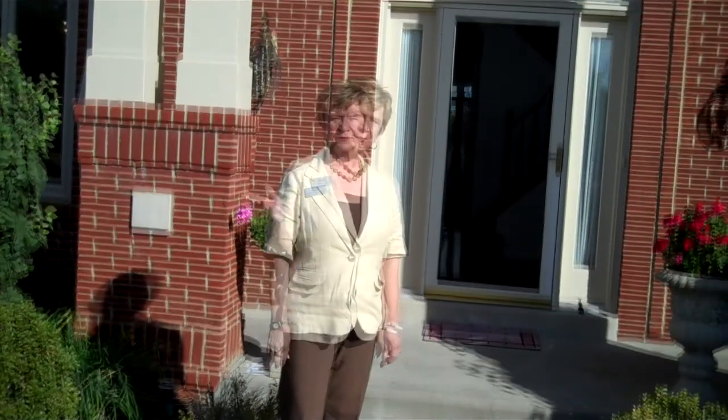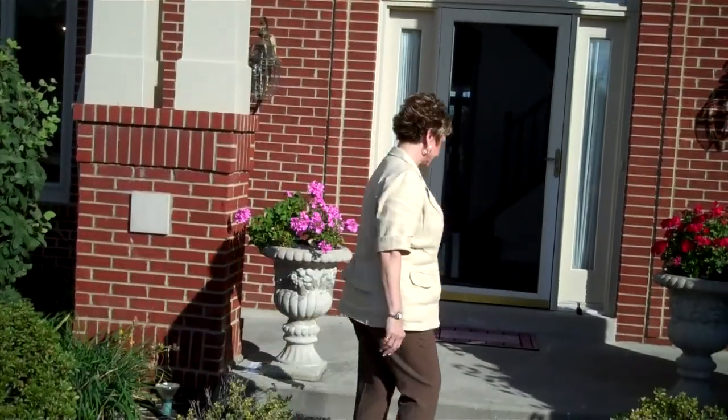Here we are in the very prestigious neighborhood of Parlor Grove. We're at 2264 Vista Court in Hebron, Kentucky. This home is offered at $349. Come on inside, I'll give you a tour.